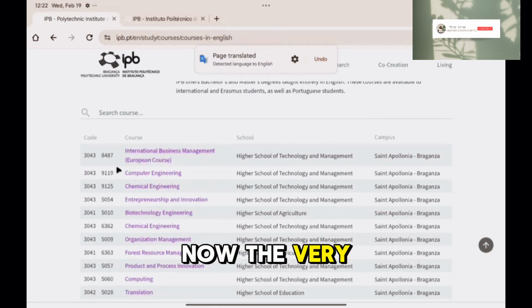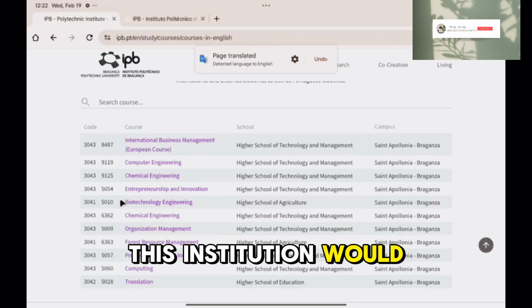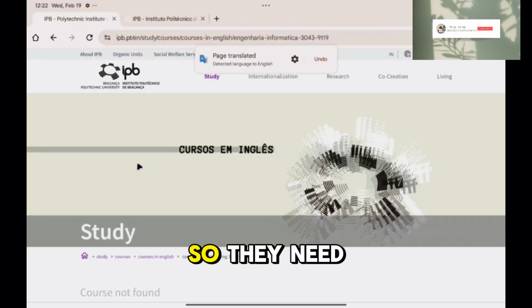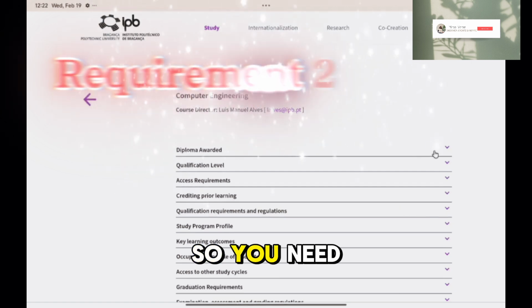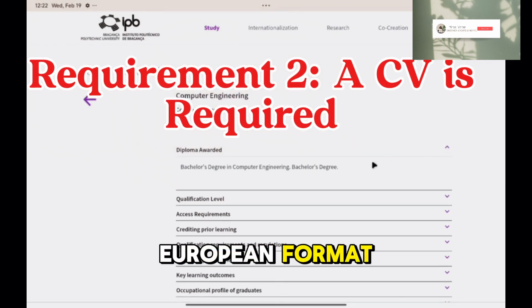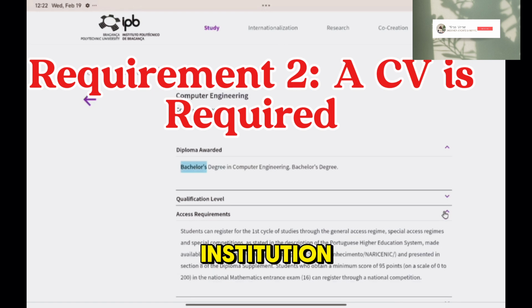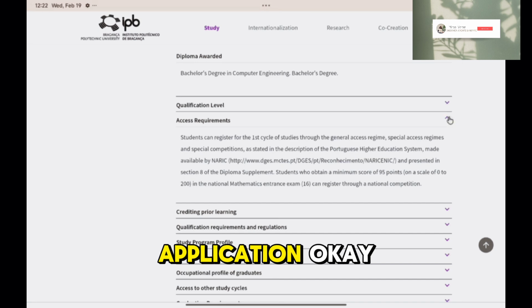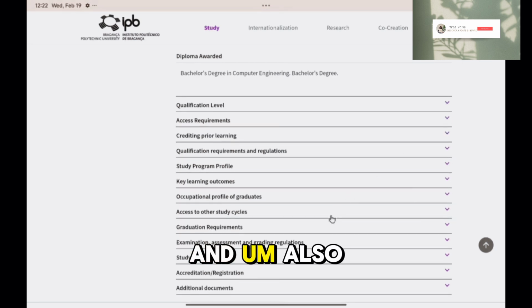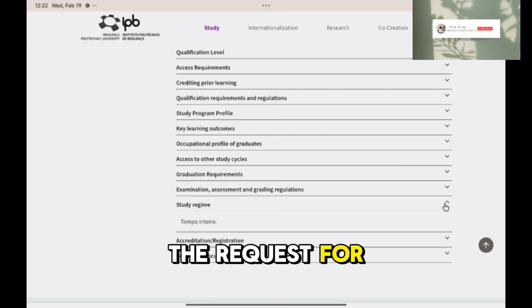Now the very next requirement that you need to apply to this institution would be a CV. So they need a CV for you to apply. Okay, so you need to make a CV in the European format to make your application into the institution. So make sure you check through on how the European format CV would be to make your application. Okay, and also probably when you check on the website, you would notice the request for a language proficiency.